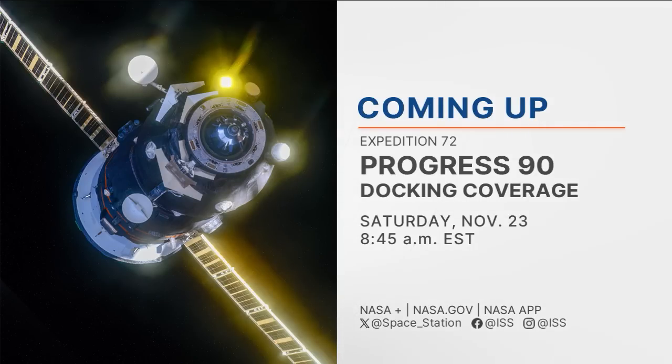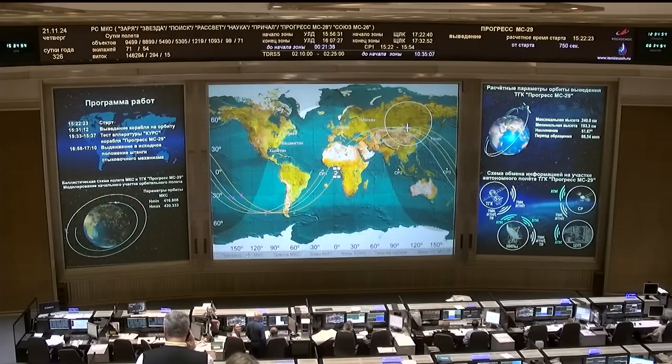Central, 8:45 a.m. Eastern. Another successful launch as Progress 90 begins its journey, a 2-day, 34 orbit to the International Space Station. That'll do it for our live coverage this morning.